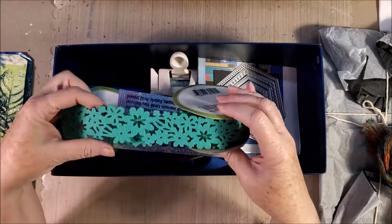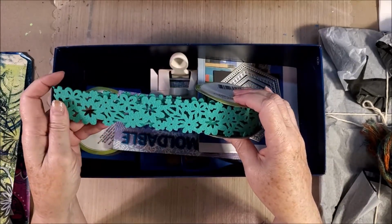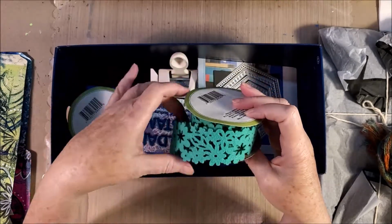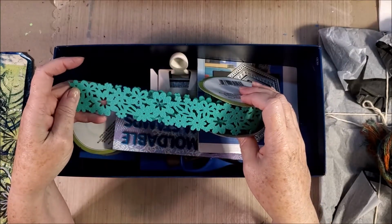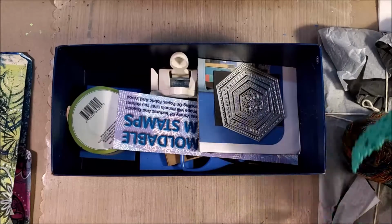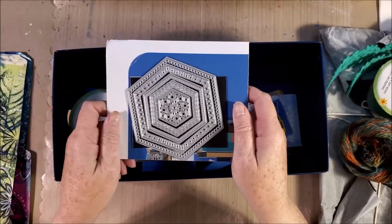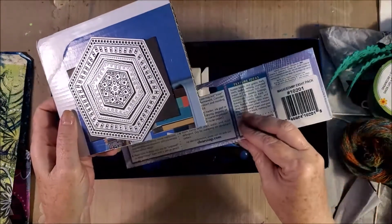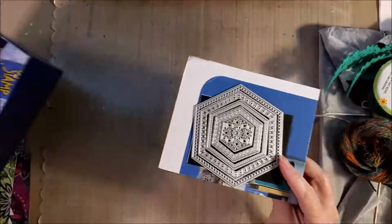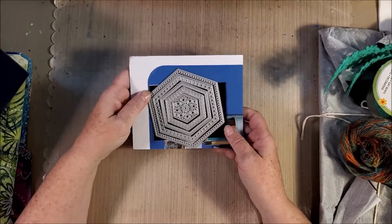And this is really neat. It's felt and it has flowers. And it's the same color as this. Oh, this is really cool. This is the way Jamie stores her dies. Let's move this because it's too hard to see. What are these? These are cutting dies.